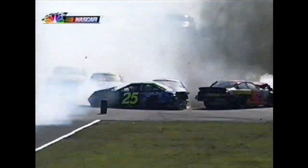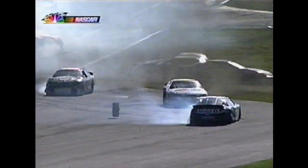There's Ryan Newman. Yep, he was almost through it. The 25 car, Vickers, came down and just tagged him. LePage in the air. Sterling Marlin up under him. There's Benson in the 09. And like I said, there's just no place for you to go a lot of times. Let's go onboard with Michael Waltrip.